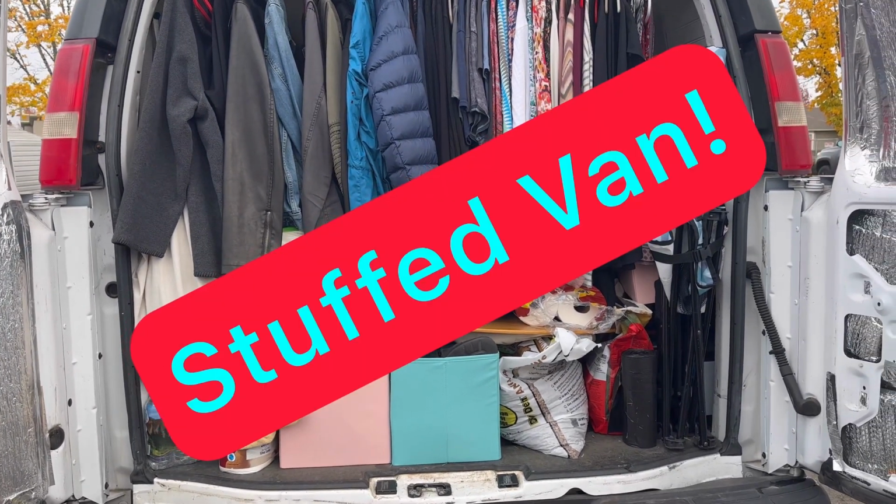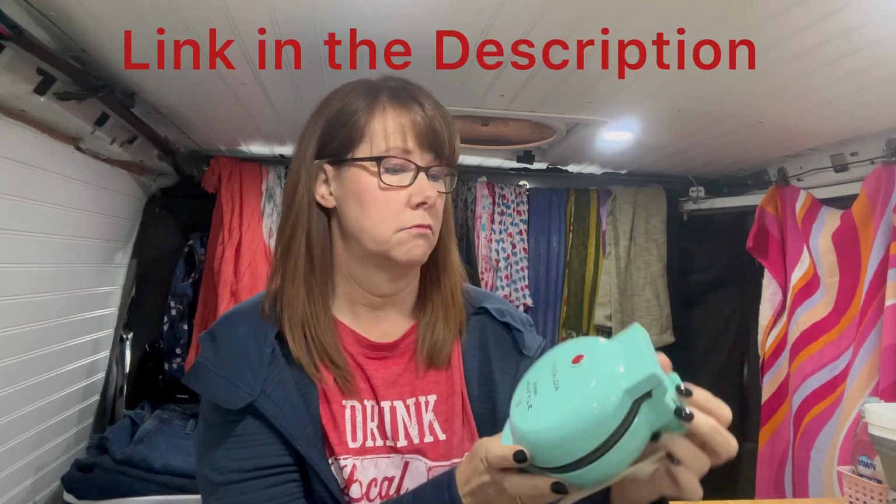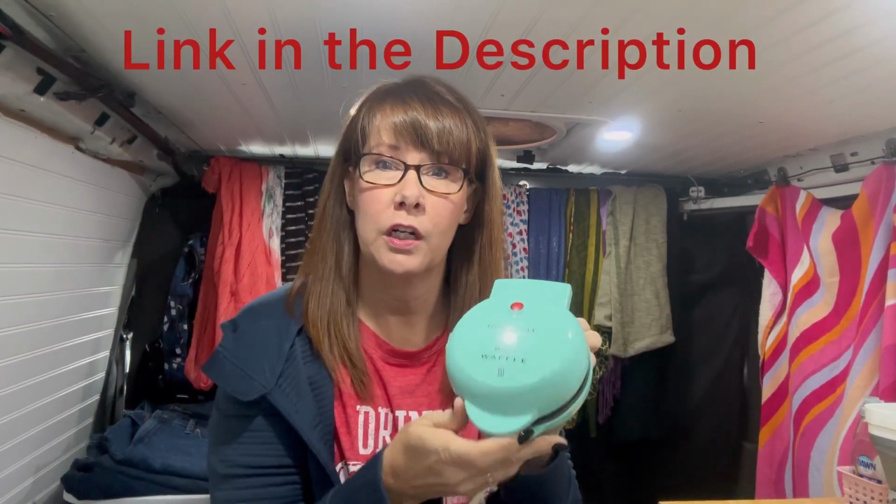a really stuffed van. So I have a 120 amp hour lithium ion battery in the back, and that gives me enough power to have small appliances. Take for example my mini dash, actually it's a Nostalgia, my mini waffle maker. Yay. So I can power this, and I can power my mini dash oven, which is very small.